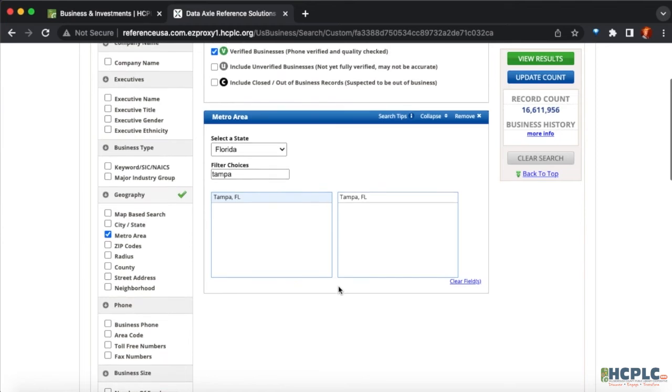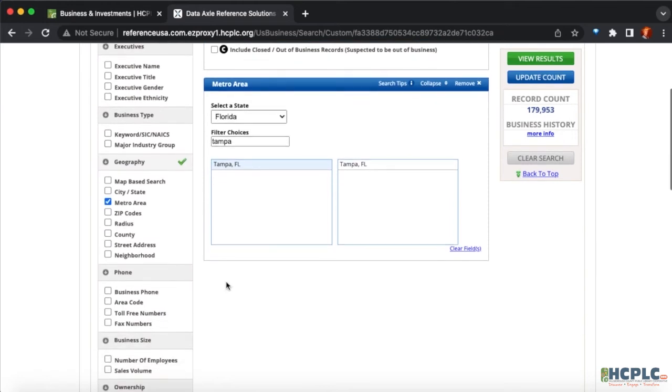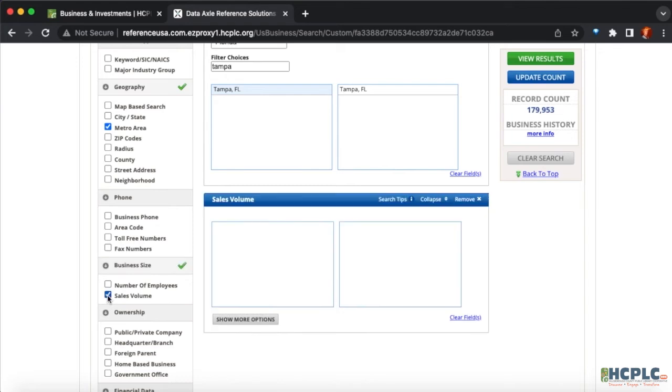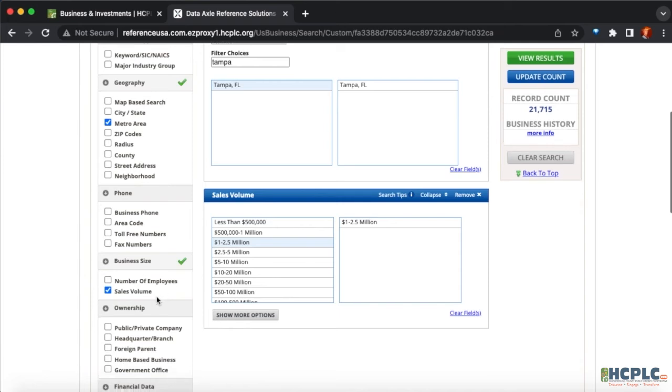And we'll start by updating our count here. And we have 179,953 businesses listed there. Let's cruise down this direction. We can try to do our sales volume again for, let's say, 1 to 2.5 million in sales. 21,715 businesses that fit that.